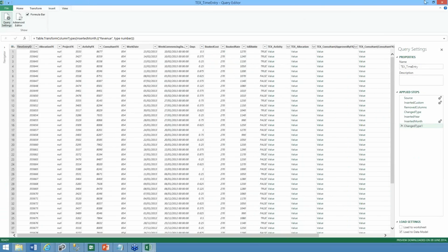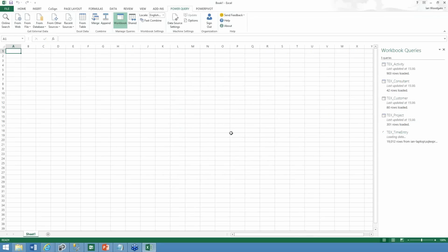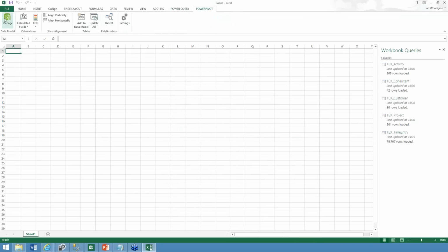We're going to quit out of this query editor for Power BI, because the next thing we need to do is define the relationships of our data. And we're going to use Power Pivot to do that. So let's go to Power Pivot, and I'm going to click on the Power Pivot tab, and then I'm going to click on Manage.